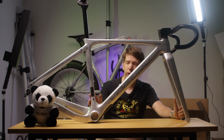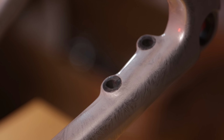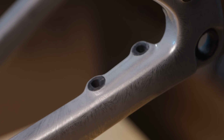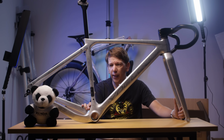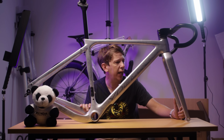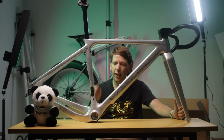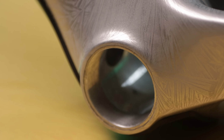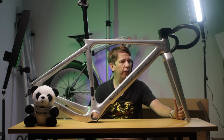Looking around elsewhere on the frame, like the brake mounts, the actual mounting points seem to have been cleared of any paint or whatever. We'll see how well and how flat the brakes mount on there when we get to it. Looking around at everything else, there's nothing really standing out for me, and I just want to get it built up and see how we get on. Oh, one thing I did forget, we've got a T47 bottom bracket on here, obviously a very modern standard and something that everyone's moving towards. So it's good to see Yoeleo going for that too.